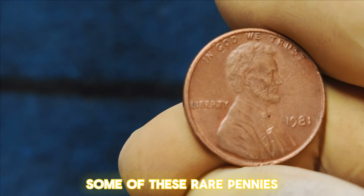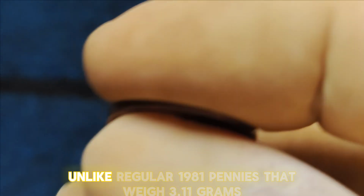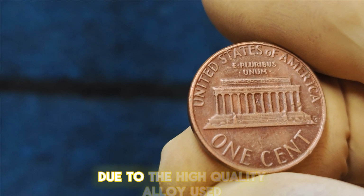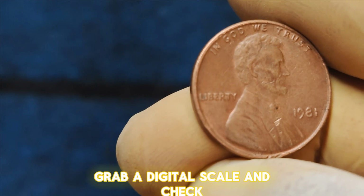Some of these rare pennies were struck without a mint mark due to a production oversight. Unlike regular 1981 pennies that weigh 3.11 grams, these error coins weigh slightly more due to the high-quality alloy used. Grab a digital scale and check.